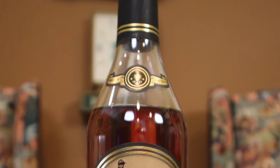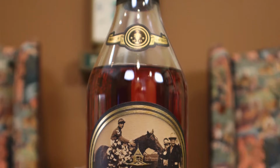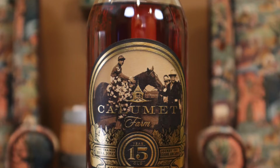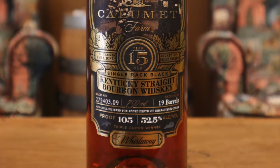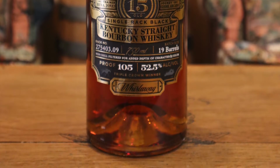Howdy. And today we are tasting the Calumet 15-year-old, the Single Rack Black. Yes. This is dedicated to Whirlaway, which won the Triple Crown, and if this is right, 1941. So this is a batch of 19 barrels, 15 years old, distilled in Kentucky, but not sure where.